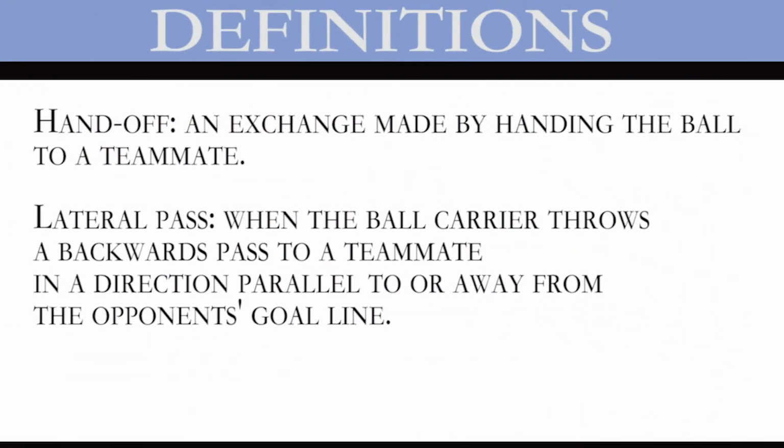And for those of you who don't know what a handoff or lateral pass are, here are your definitions. Handoff, an exchange made by handing the ball to another teammate. Lateral pass, when the ball carrier throws a backwards pass to a teammate in a direction parallel to or away from the opponent's goal line.